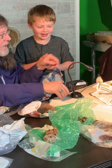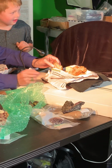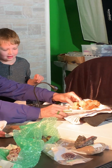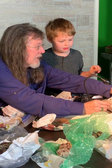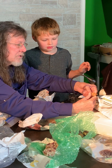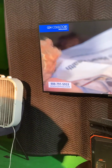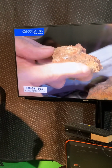Okay. Now let's look at any of these. Look at this. And see it on the TV too. Look at that. Now that is smoky quartz. That is really cool. And what I can do is use a pressure washer, or my ultrasonic, or just a toothbrush and some good old elbow grease to clean these up. Look at this. You see those crystal tips sticking out? Wow. So if we clean, look at that one. That is really cool.